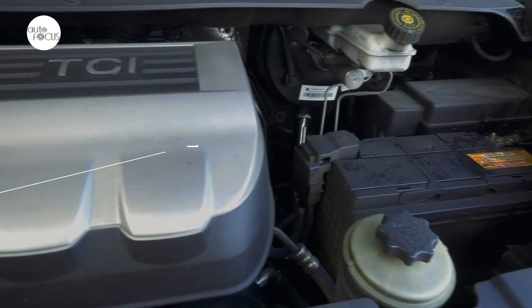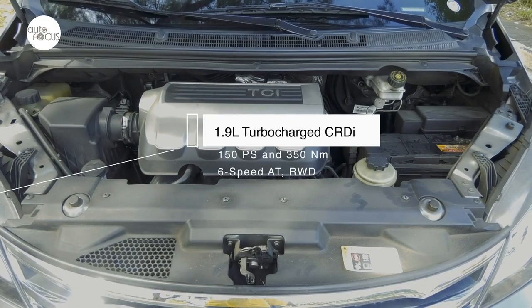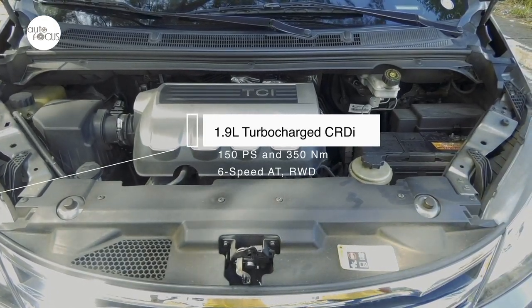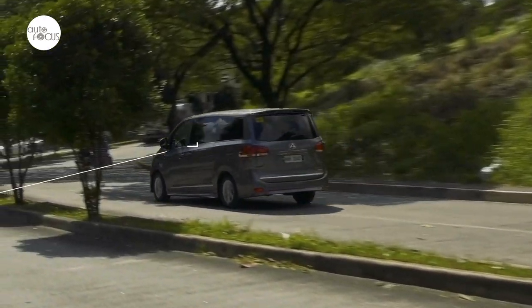The G10 is powered by a 1.9-liter turbocharged CRDI diesel engine that can deliver 150 PS and 350 Nm of torque and meets Euro 4 emission standards. Power and torque are sent to the rear wheels by a 6-speed automatic transmission.